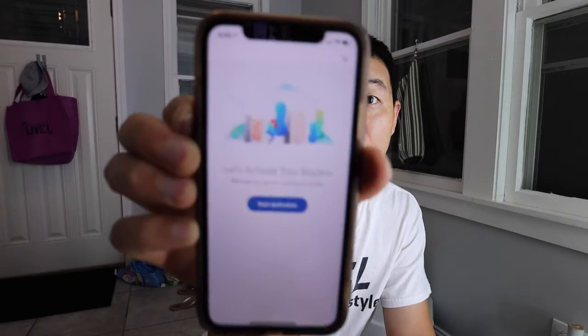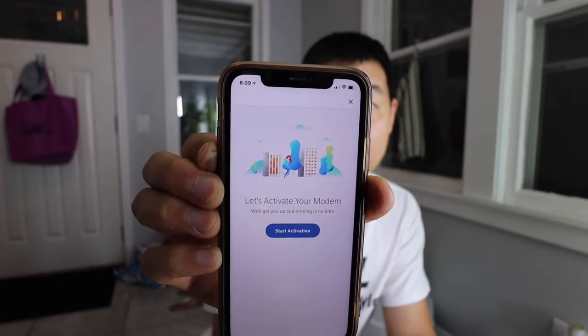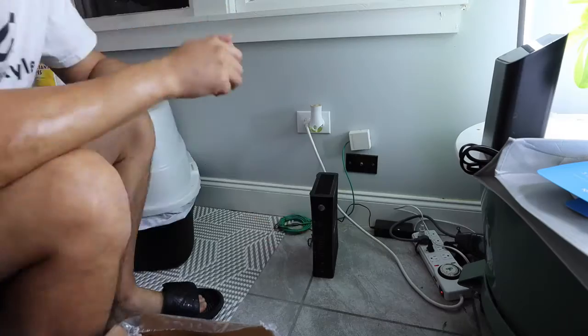All right, so let me go ahead and connect this. And the other thing I wanna say here is you have to download the app, and it's the Xfinity app. I already have it loaded up, and it's gonna walk me step by step through the process of connecting it and hooking this up. So let us first disconnect the AT&T, and then we're going to go ahead and connect the Xfinity. Okay, so let's go ahead. Let me show you that process.